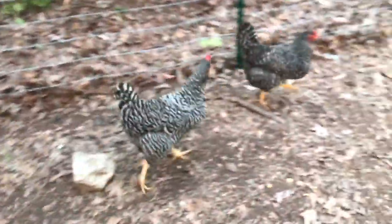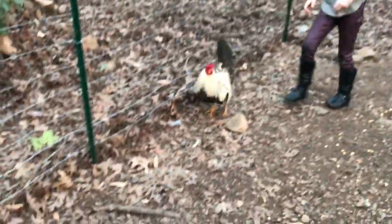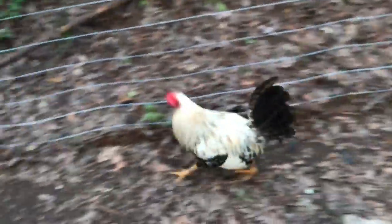And then we have Popeye right in here. Popeye's in there because he'll fight with this rooster if they can get to each other, so we have to keep him in there. And then we have this rooster. This is Kevin Hooting. And then wait, what's another chicken that we have? Is that all of them? And then do we have any other animals outside? I don't think we do.